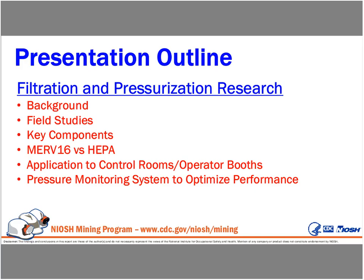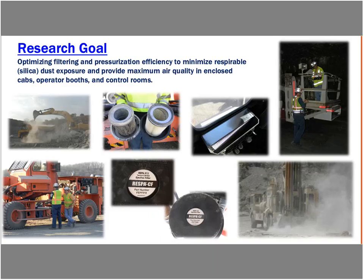And then last, to talk about how a pressure monitor could be used to evaluate or optimize the performance of these systems, and how it will allow you to determine whether a filter needs to be changed or maintenance needs to be performed. So again, our goal going into this was to maximize the air quality and to do this by lowering respirable silica dust concentrations and other contaminants.